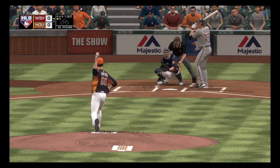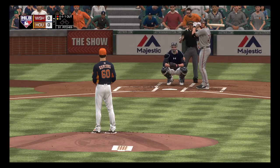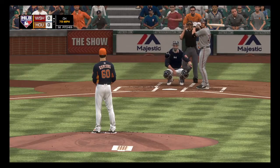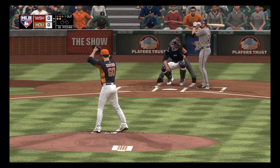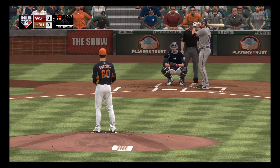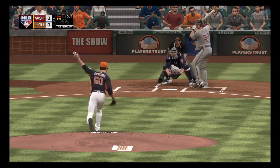0-1 count. Here it comes. And there's ball one. He obviously wanted that call on the corner, but if he continues to put the ball right there, he's going to get that call, and he's going to keep pitching as well as he is. Changed things up on him, and he got him to swing through it. 1-2 now. Tried to shoot the corner, and he missed it. 2-2. Set to deal on 2-2.